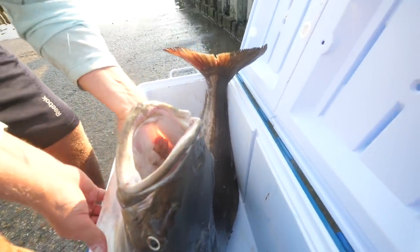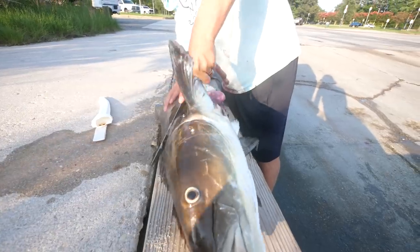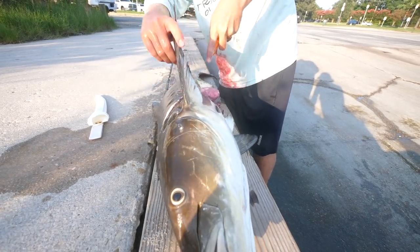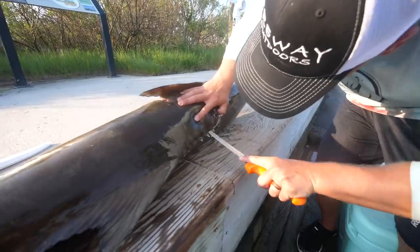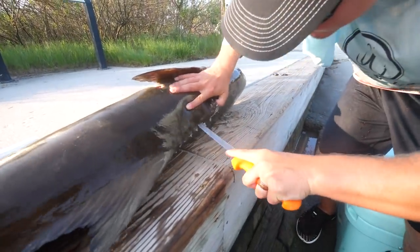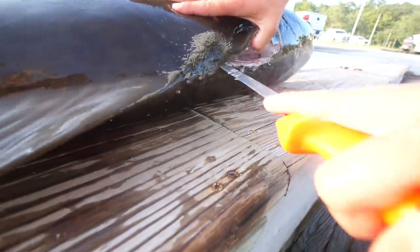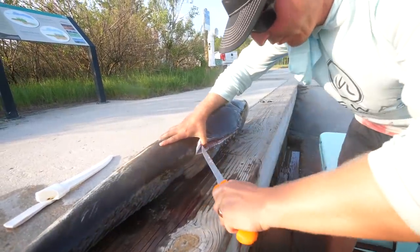Giant. Okay, first thing we're going to do is we're going to rinse. Oh my gosh. He's got so much meat. This is the biggest fish you've ever filleted. Yeah. Get yourself some Dexter knives, people. Nice and sharp, because you're going to need it to fillet something like this. You guys absolutely love filleting these fish.